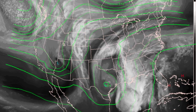But you'll notice that right behind it, approaching the Four Corners area, is another bit of a trough that will become a closed low. And as that one enters the picture, the one coming out of Texas is actually going to kick out but also weaken, and that's good for keeping the rain manageable over the eastern part of the country.